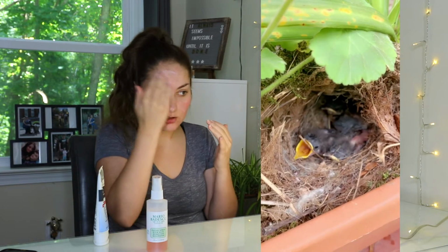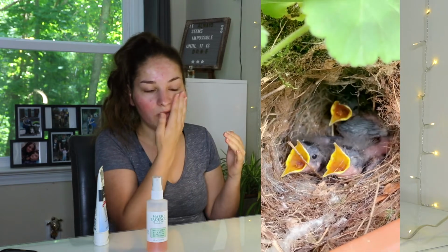So a little story time. I found a bird's nest, and we think that my cat killed the mom bird. So I was feeding them and giving them water and so on, and they were doing so good. They started flapping their wings and everything and perching, and it was going really well. And then I woke up yesterday morning and they were all 3 dead. So I cried a lot. I called Dustin while he was at work and I was bawling my eyes out and I was so sad.